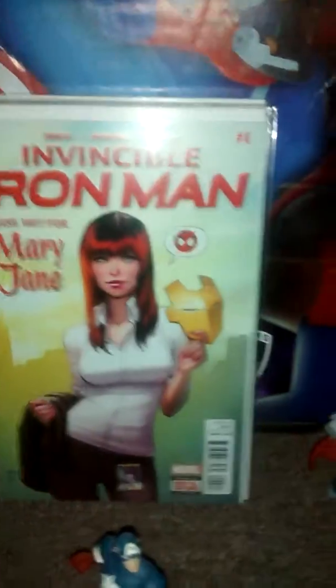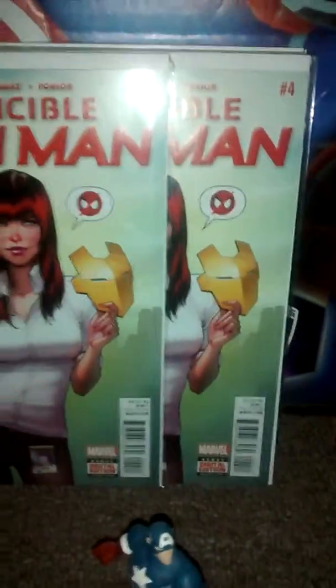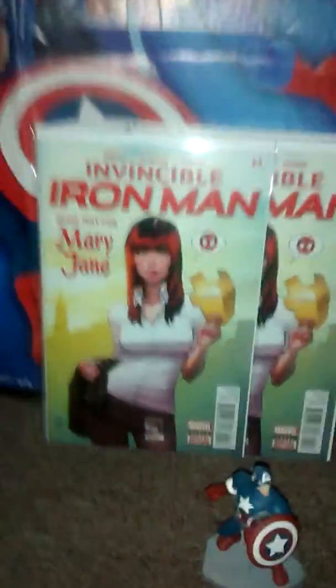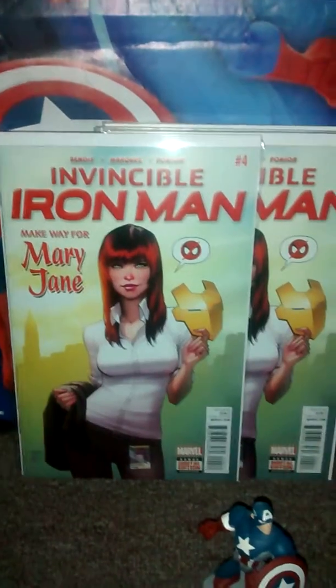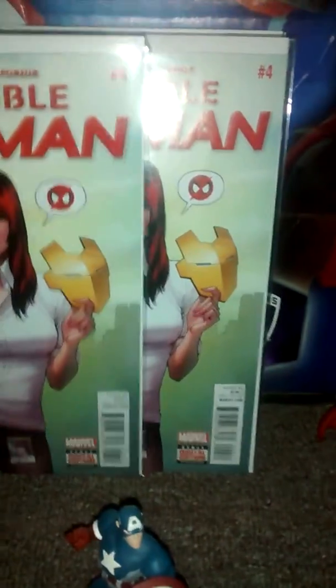Now, I grabbed these two last week or week before. Forgive me. But Mary Jane working for Stark now. Left Parker Industries and working for Stark. So excited to see where this story goes. But I picked up 2 copies for myself. And I can't wait to see what happens from there.